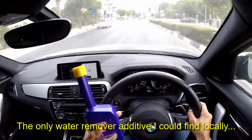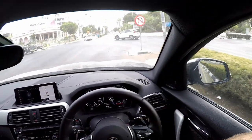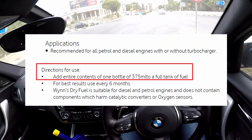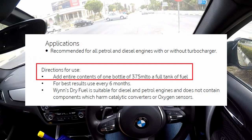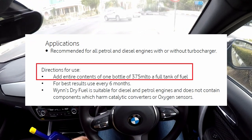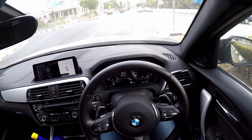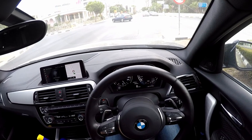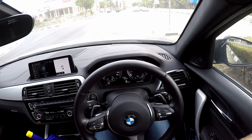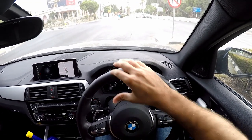It says it works on petrol and diesel engines. On the bottle itself, it doesn't actually say that it needs a full tank of petrol before you add it in, but if you download their PDF, their specifications document, it says you should add 375 mLs to a full tank of fuel. So that's what I'm gonna do. I'm gonna go to the petrol station, fill up, and then add this thing in. Fingers crossed. If it is water, it's contaminated my fuel, then this should help absorb it.